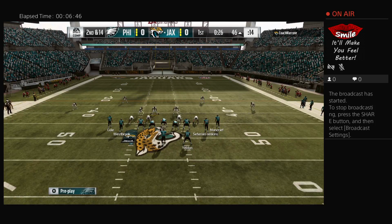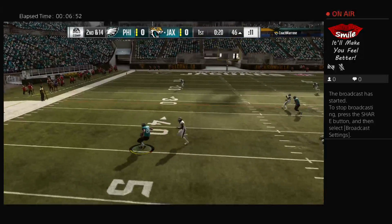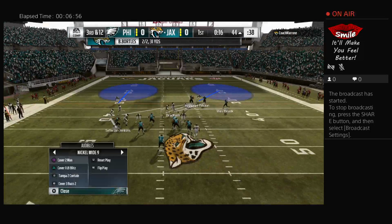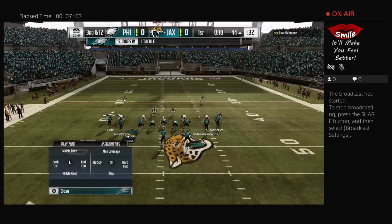Bunch right. Go left. From the gun, it's Bortles. Left side complete, Safarian Jenkins. And he'll be taken down at the 44-yard line. That throw good for only a couple. It brings up 3rd down.